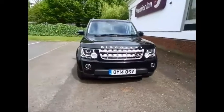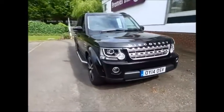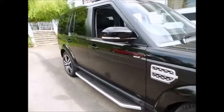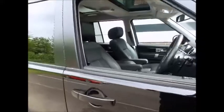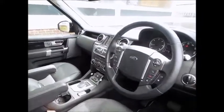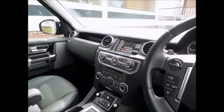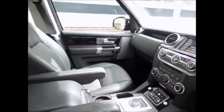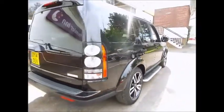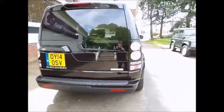Sturgess Land Rover are pleased to bring you this excellent example of this Freelander 2.2 SD4 HSE station wagon in Orkney Grey with black leather interior. This particular vehicle has 19-inch alloy wheels and privacy glass and has extremely low mileage of only 16,886.